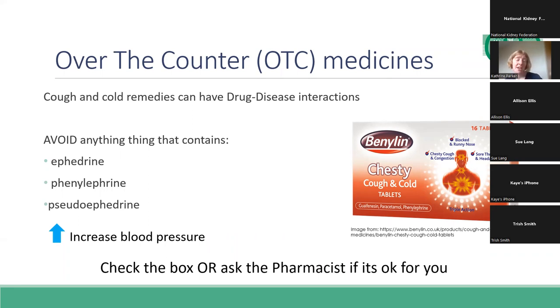The problem is there are just so many different products available now for coughs and colds. It can be a bit of a minefield, and we did try to produce some information locally, but it became a bit difficult. So it's either you checking the box, or ask the pharmacist who's in the pharmacy, is this okay for me to take?